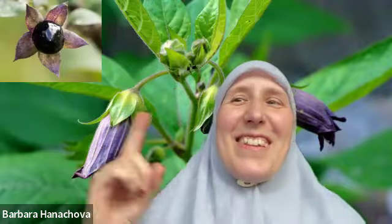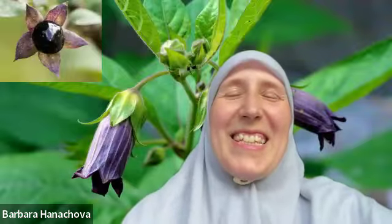And then after that, the flowers change into a black shiny berry, like, let me see if I can point to the picture. No, well, that one. So yeah, the berries are full of sweet, dark colored juice, like ink colored juice.